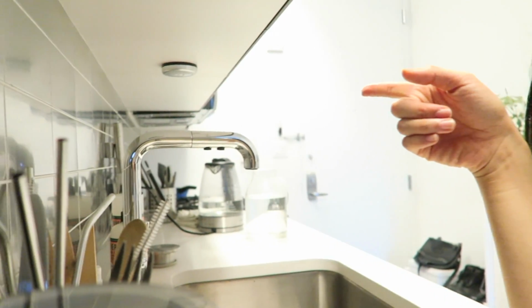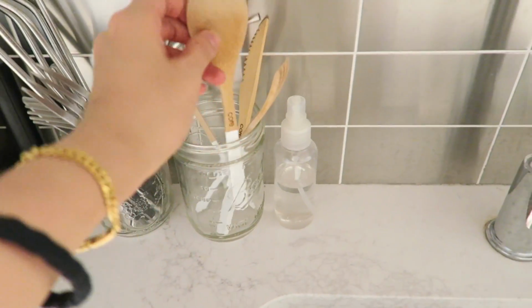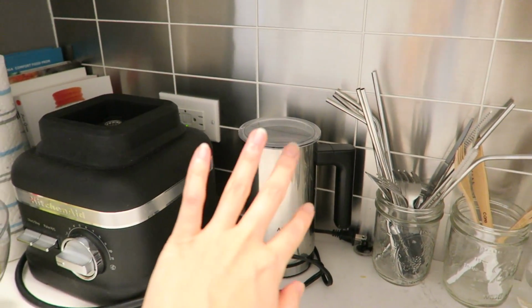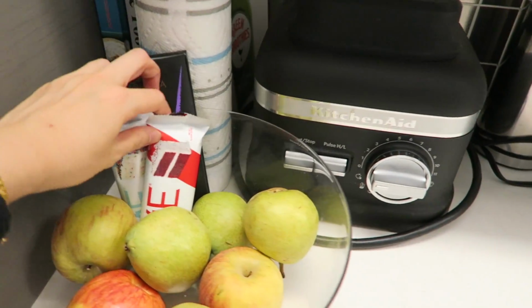Second best purchase is the little knife, this thing. Nice green clean supplies. Love these little mason jars and bamboo reusable utensils, reusable straws. I make matcha lattes with collagen every morning with that. Here's a little fruit bowl and snacks just in case. And let's just go here.